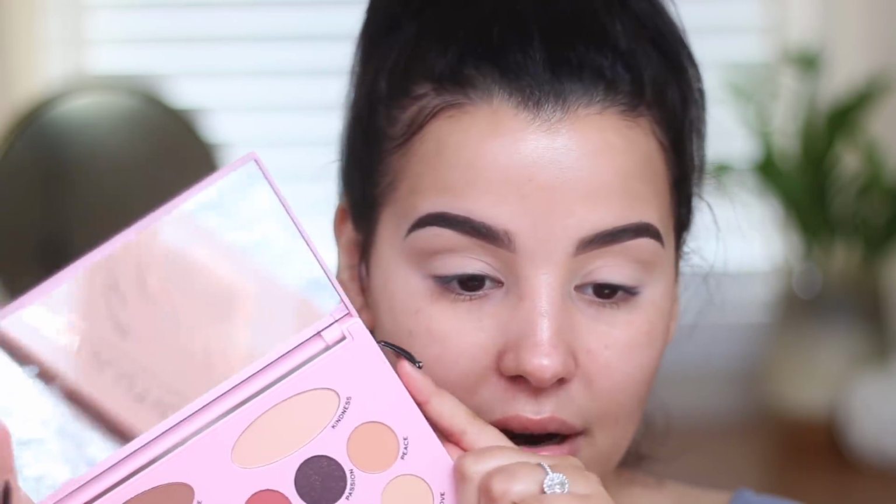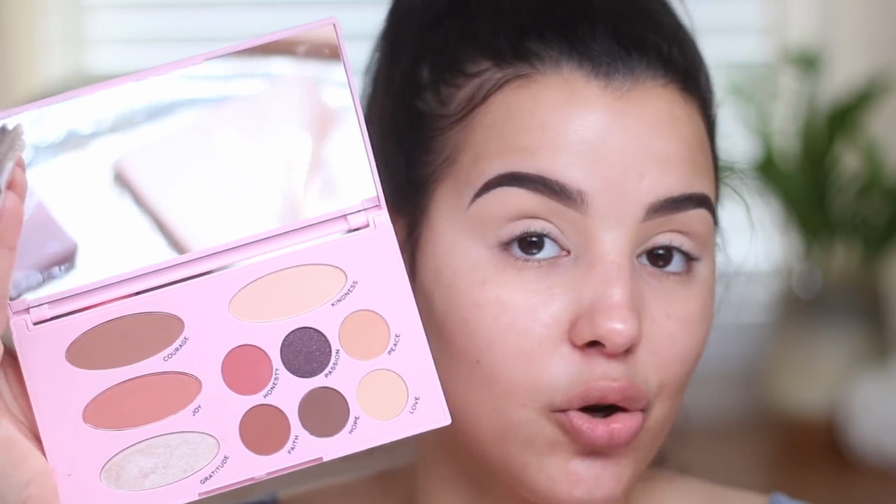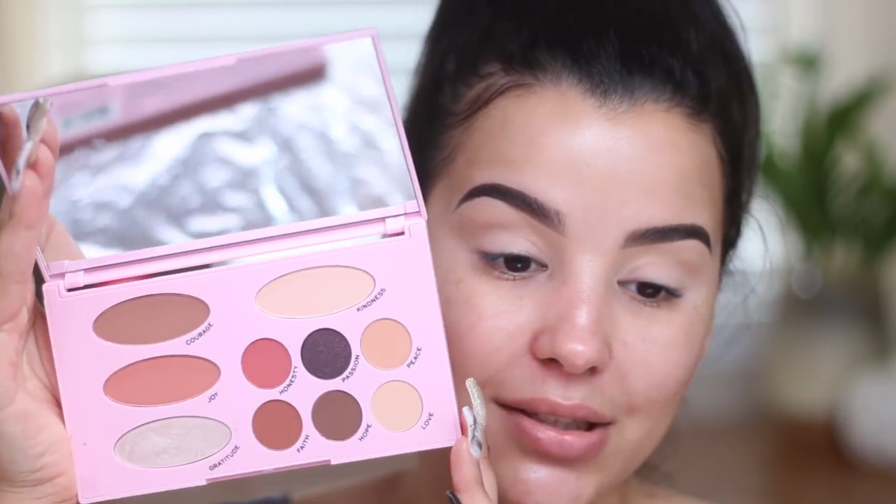So when you pop it open, as you can see, you get a full-size mirror. Oop, I'm blinding you guys, but the mirror is huge on this, so I definitely appreciate that. You also have a highlight, blush, bronzer. You have a total of 6 eyeshadows, and then you have an under eye powder right here. So I think that this is a really awesome concept because if you wanted to use this for travel purposes, then you are more than welcome to do so. You're gonna have everything you need to create your look.